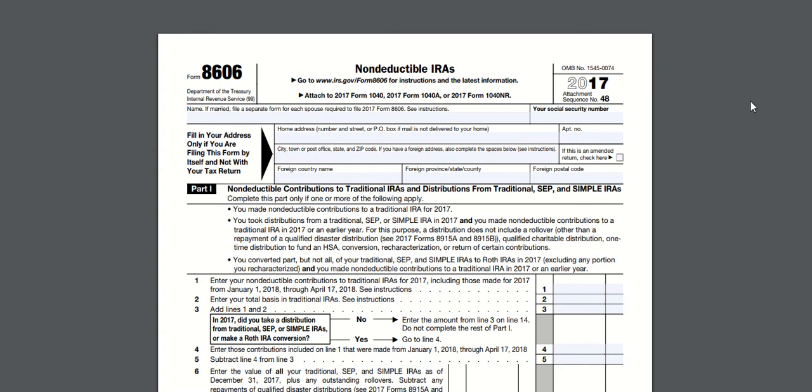In this video, I will be showing you how to fill out Form 8606, which is the IRS form that needs to be submitted when you do a backdoor Roth conversion. So again, when you do a backdoor Roth conversion, which I will briefly run over again as a review, you need to include Form 8606 when filing your tax return, and I'm going to show you how to fill that out in today's video.